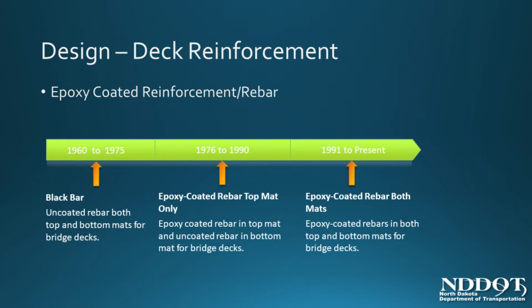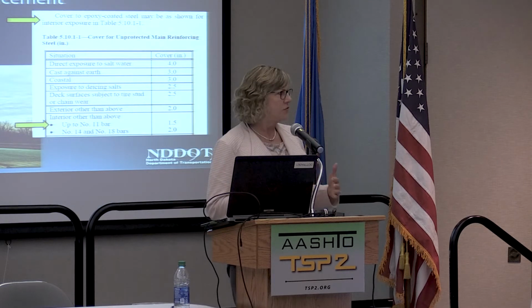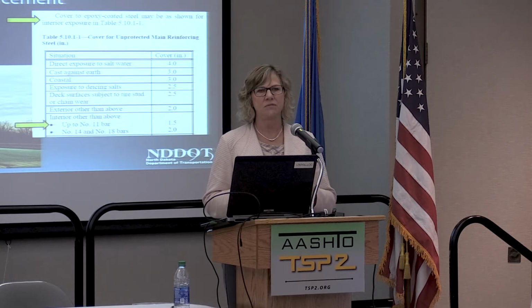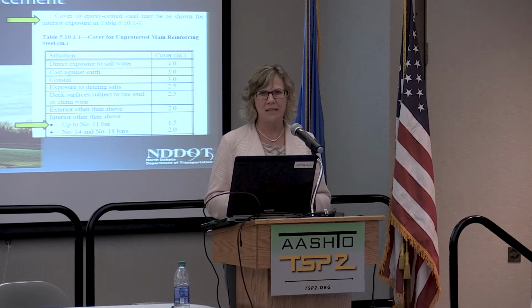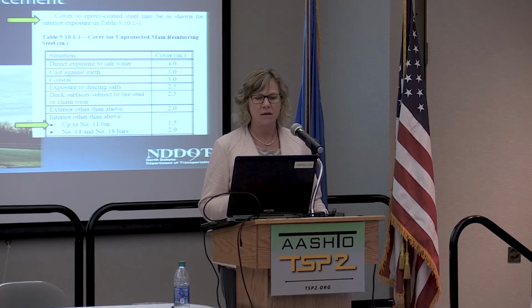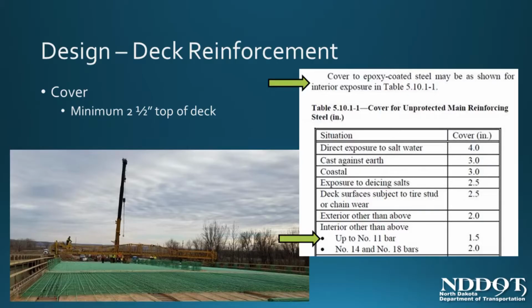I will say also that I believe we do very little with stainless, but I do believe we did design with stainless clad reinforcement, and that's fairly recent. So I don't know for sure how it's performing, but we have experimented with that a little. We haven't gone there because of the cost differential. Also, for the reinforcement, according to AASHTO standards, cover to epoxy-coated steel may be shown for the interior, which is a minimum of 1.5 inches, and we use right now a 2.5-inch cover on our reinforcement.